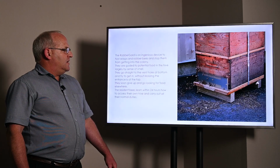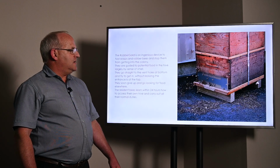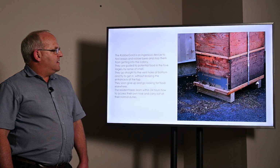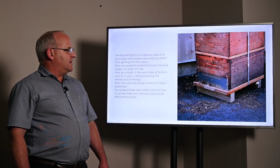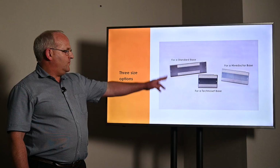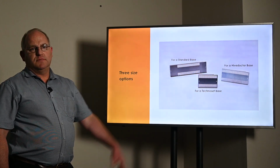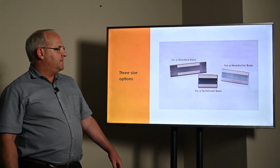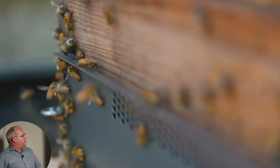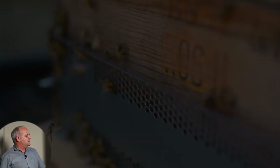And very effective at controlling that, whereas the resident bees, within 24 hours, they find their way in. They often walk up the side and go in like that, and they know pretty quick how to get in there and carry on doing all their normal duties. So there's 3 sizes. That's the 360, the 225, which fits the common hive doctor bases that are in New Zealand, and that's the 153 for the Techniset bases. So this is just a very short video that shows the bees going in and out.